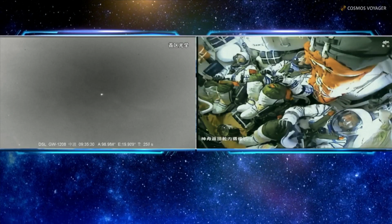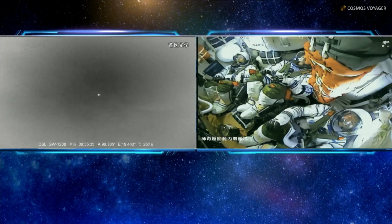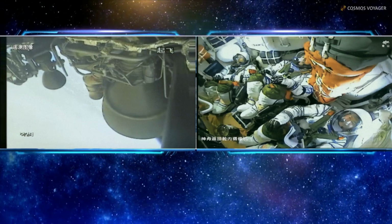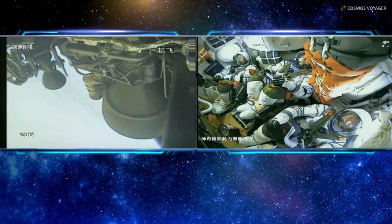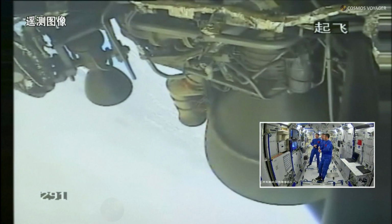Still on the left of the screen is the infrared video. And the second stage of the Long March 2F worked much longer than the first stage because it only has one main engine, with a thrust of about 80 tons. This is the image of the second stage engine. The main engine of the second stage is fixed, and you can see the small vernier engine on the left corner can change its direction to control the trajectory. But the main engine is fixed in its angle, for propulsion purposes.